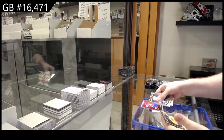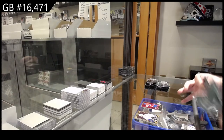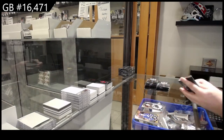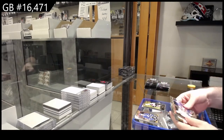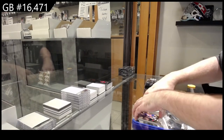Retro Subban for Montreal. Retro of Bobby Orr for Boston. Matt Murray, rookie for Pittsburgh. Retro rookie, Domi for the Coyotes. Athanasiou, rookie for the Red Wings.